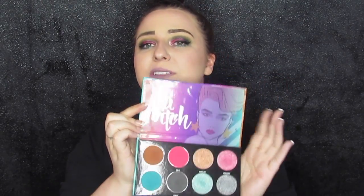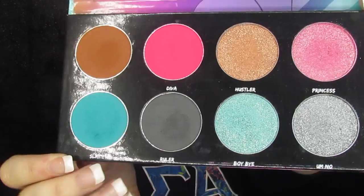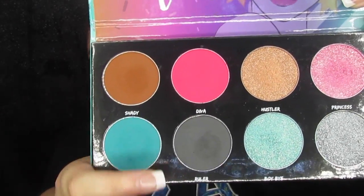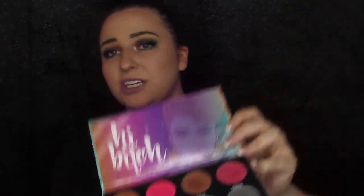So here's the outside of the packaging. When you flip it up, this palette has got 8 colors. The cutest design inside, no mirror, but I will take that because that is so cute. And these are the colors we've got. We've got a brown, a teal, a pink, and a matte gray, almost black color. And then we have the shimmers to match. And y'all, these colors are so pretty.